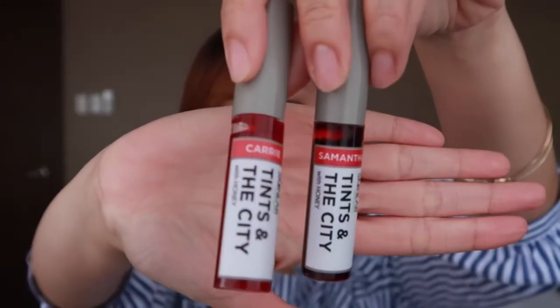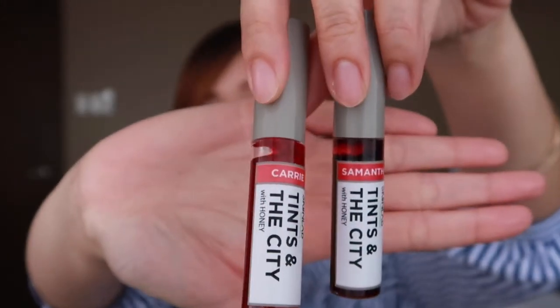So next would be their cheek and lip tints. I'll start with Tints in the City. They gave me 2 shades, namely Kari and Samantha. They are very pigmented, so you just apply a small amount of product on your cheek and blend. I've been using this as my cheek tint because I love how it's really pigmented, lasts for a long time, and even though it has honey, it's not sticky at all and really easy to blend.